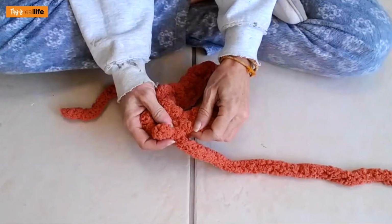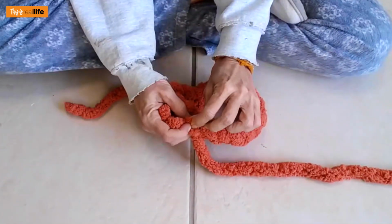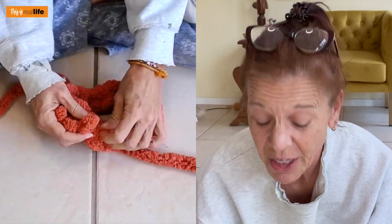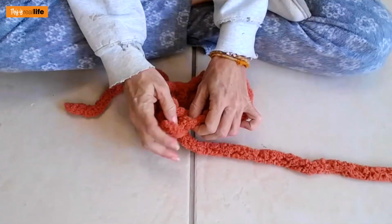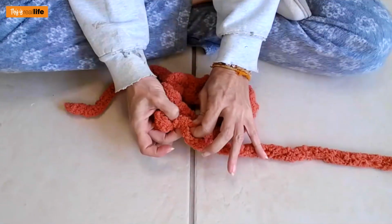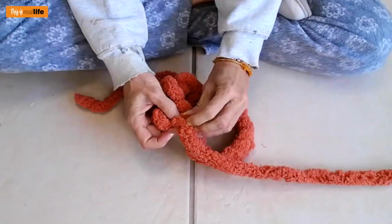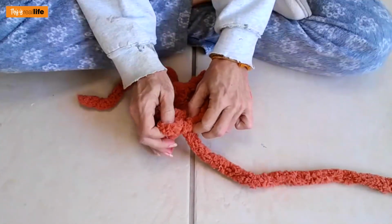Then keep going around the circle, keeping track of your loops. There we have the next loop. And because you're doing your loops pretty tight, it's gonna be a little feeling around, poking your finger through to make sure that you're not missing any of your loops. So just go from the backside, pull forward, push that working yarn through, and pull your loop up like so.